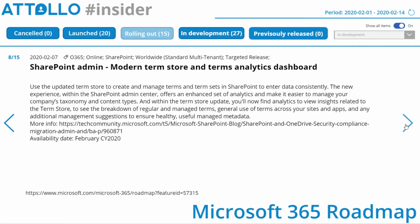SharePoint admin, modern term store and terms analytics dashboard. I'm quite excited about seeing this. I haven't seen this in action yet, but I'm going to have a look. There's a link down there if you want to see it. So use the updated term store to create and manage terms and term sets in SharePoint to enter data consistently. The new experience within the SharePoint Admin Center offers an enhanced set of analytics to make it easier to manage your company's taxonomy and content types.